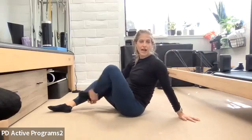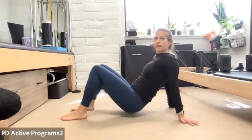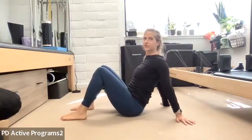This is called crab. Do you remember? I don't know if you did this in school. We played crab soccer, where you scoot around on your butt and you're kicking the big physio ball. It's kind of like that. We're reverting to childhood here.